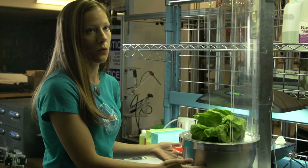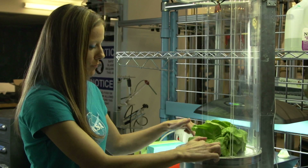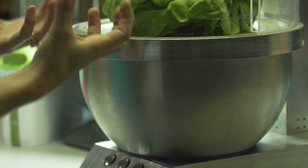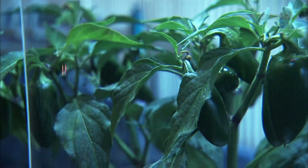We have a water reservoir that has the nutrients for the plants here. The water is recycled, so the water in the reservoir is pumped up, dripped onto the top, and flows back down along the roots into the root zone and cycles back into the reservoir. So that's how we're continually cycling the nutrients for the plant.